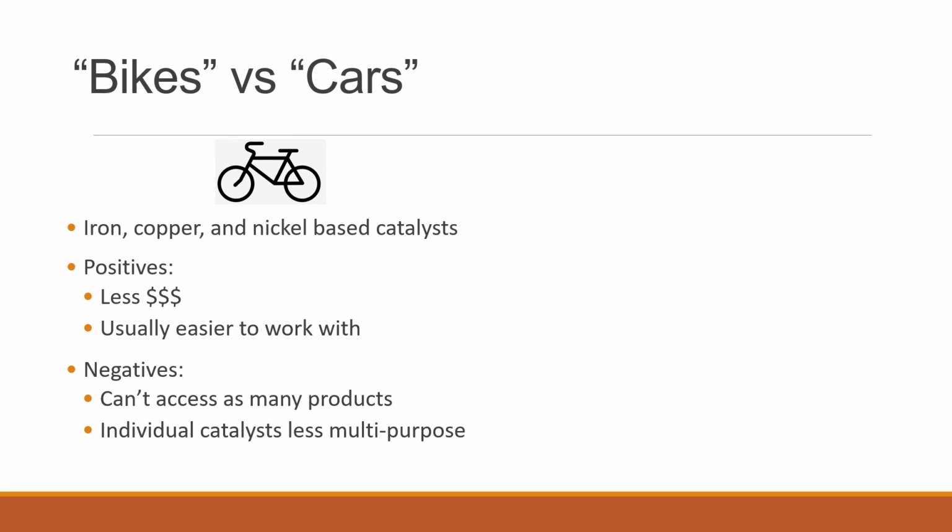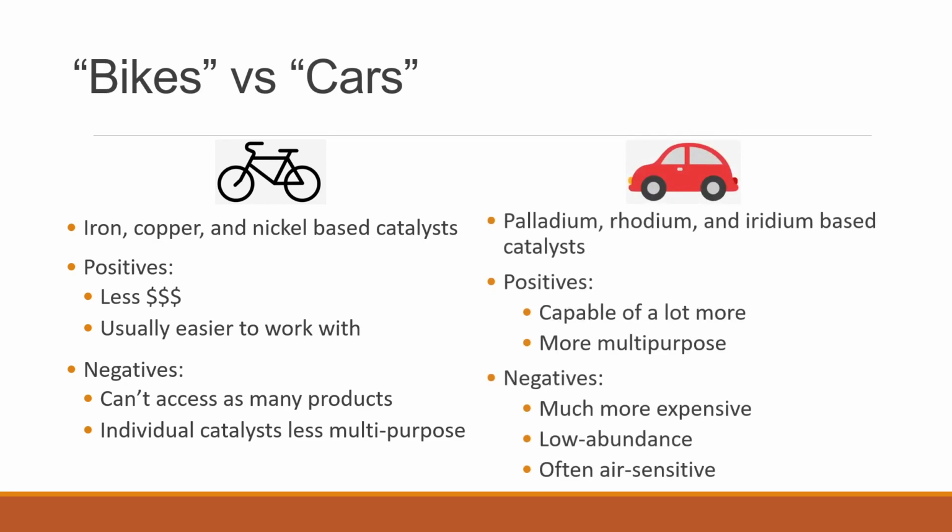catalytic system. Alternatively, cars, in this case representing palladium, rhodium, or iridium-based catalysts, are capable of a lot more reactions, and oftentimes individual catalysts themselves are more multi-purpose. However, they're much more expensive, largely owing to their low earth abundance, meaning that we will inevitably run out of them over time. Oftentimes, these reactions are also more air sensitive, requiring much more careful conditions to be met in order for them to work properly.